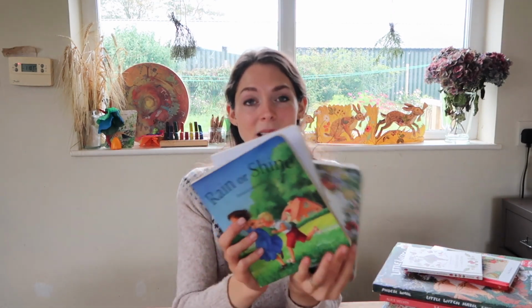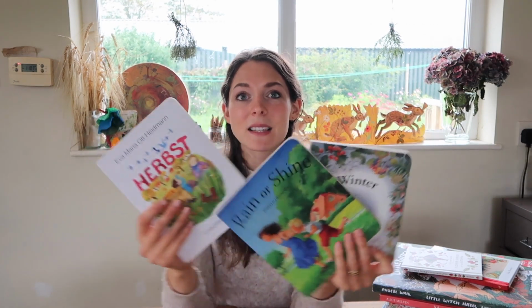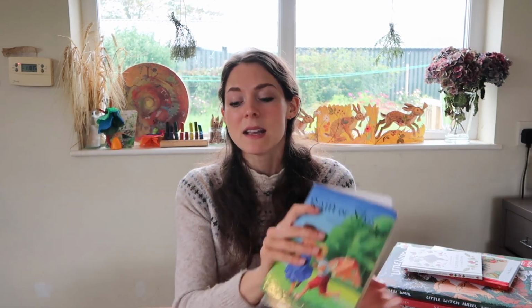So for those younger ages, these three would be my number one recommendations. Rain or Shine, this German series by Eva Maria Ott Heidmann, and the Gerd and Muller seasonal series. These three are great board books to invest in to really help younger children, toddlers and babies understand some of the seasonal changes and just starting to add that into their world.